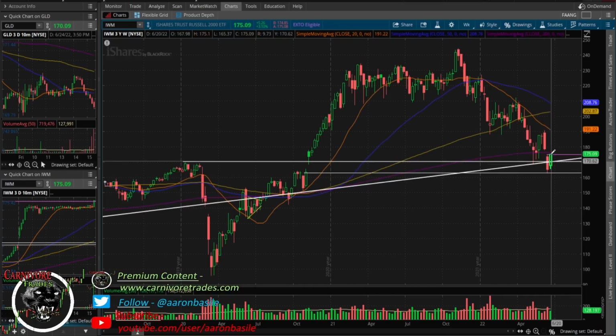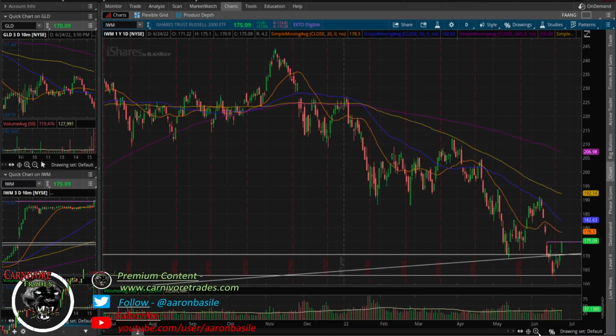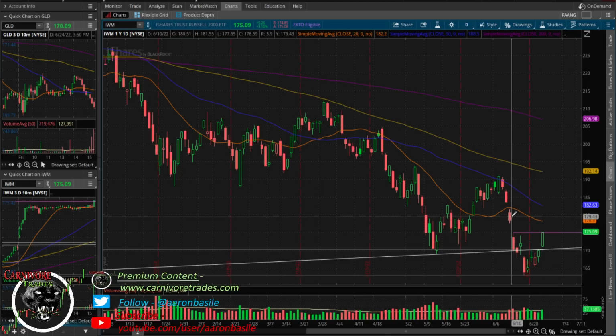You see the weekly as well, nice reversal. And then on the daily here, you can see it basically went right up into that gap window, so right to that pivot high, and closed right on it. And then your levels on the Russell are going to be this gap fill, and then this other gap right here. So 178 and change, and then right about 183, 184, all the way up here. So those are the levels on the Russell.